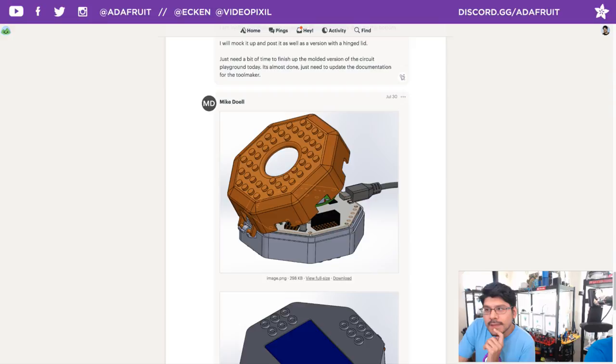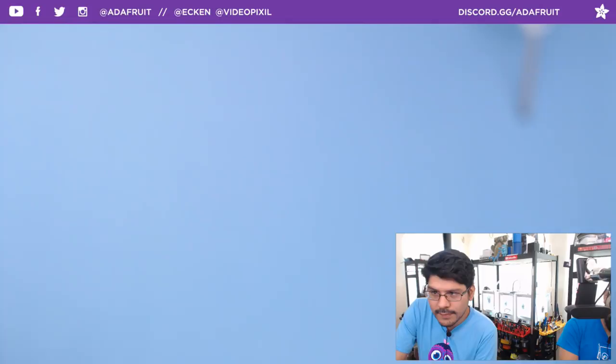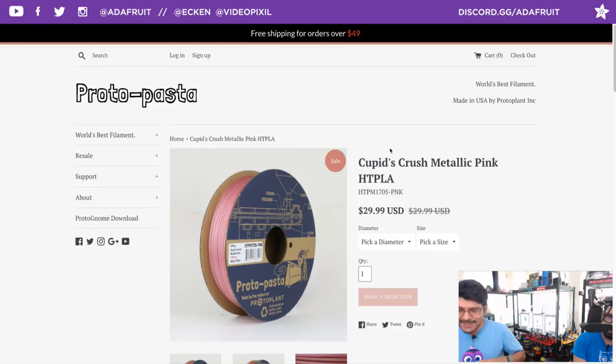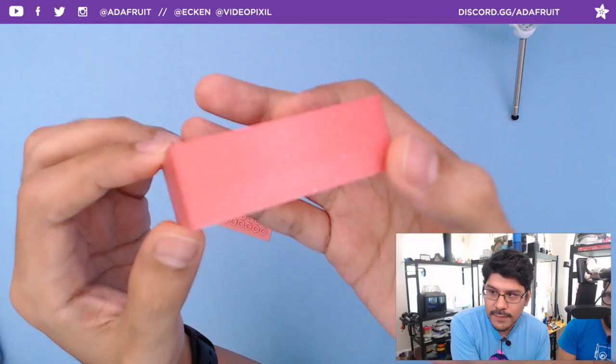Do you want to talk about some of the filaments we're testing out? Yep, I have it open. So check out this filament here. We're testing out some new pinks. This is called Cupid's Crush Metallic Pink HTPLA from the fine folks at Protopasta, the beer crafting filament guys, really cool stuff. This is the kind of surface finish that you get. Very, very nice. It's got glitter in it. When it focuses, it looks even nicer.